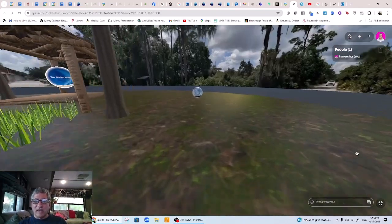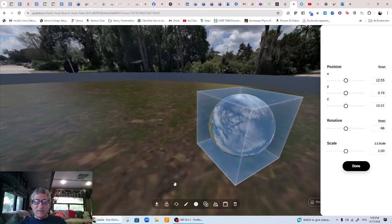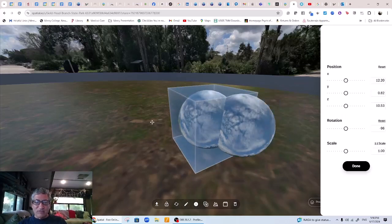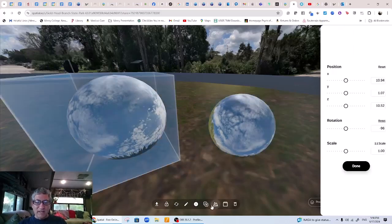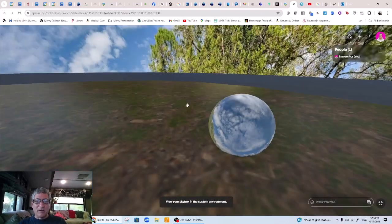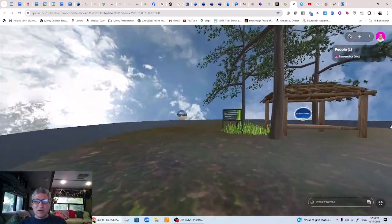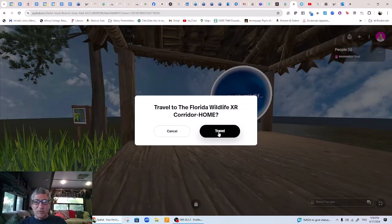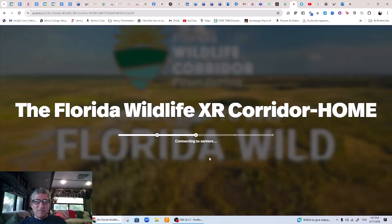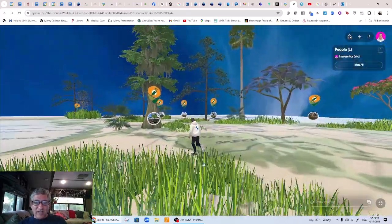And then the host can say, let's see if we look at this skybox here. You go to the skybox, you click on it, you then duplicate it, bring that duplicate over, lock the original so we don't lose it, come over to the duplicate, and then set it as a skybox. And now we have another skybox that people can use to see what it looks like over there. So this can be done again and again and again. We can add more skyboxes as we have them. I'm going to travel back home for this. Just giving you an idea of this way you walk up and down the state and you get to know what the wildlife corridor looks like.